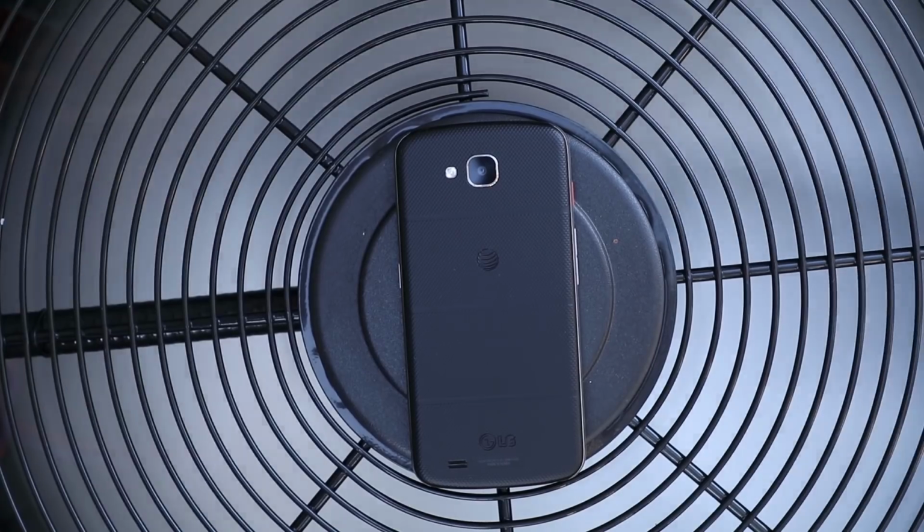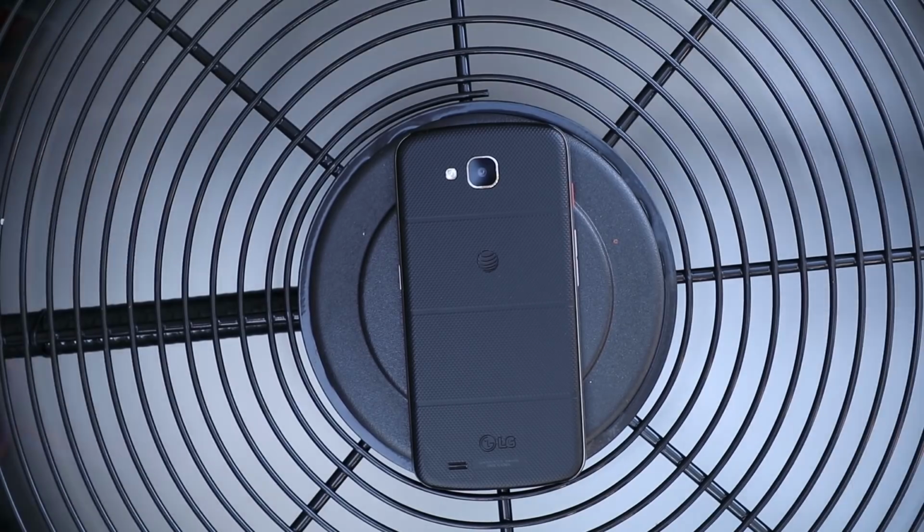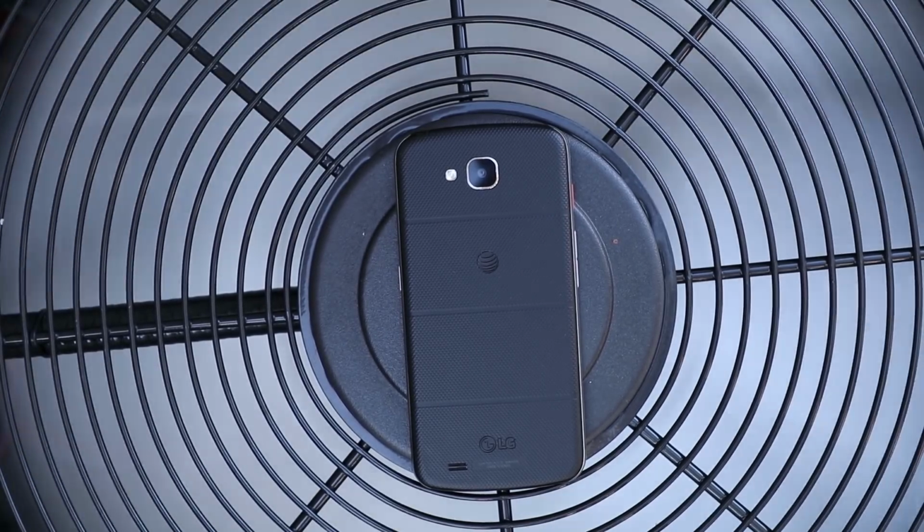Okay guys, so now that you got to see what a rugged phone is, what it means to be water resistant, dust resistant, and drop resistant, now you kind of know what the LG X Venture is about, who it's for. The big thing about the LG X Venture is the price. This is a mid-range rugged phone. There's not too many of those.